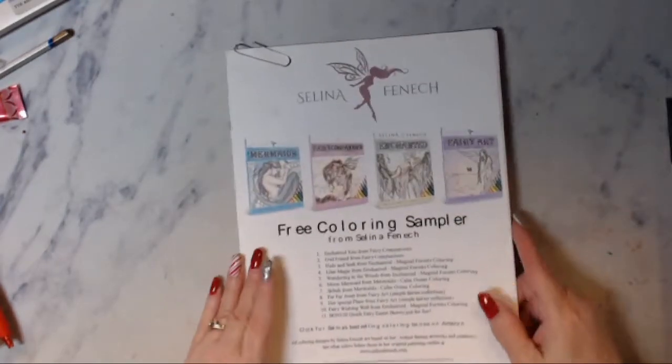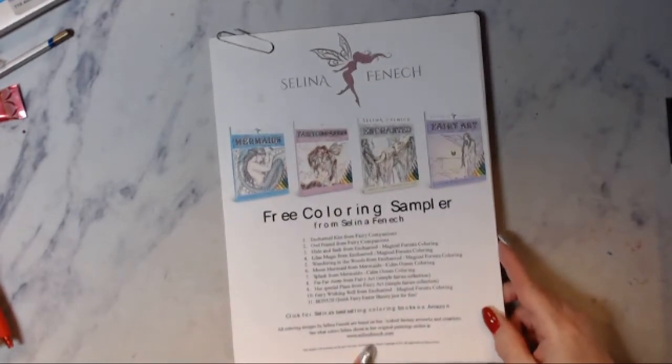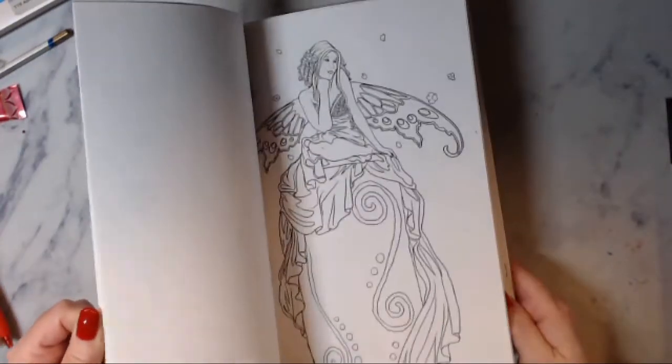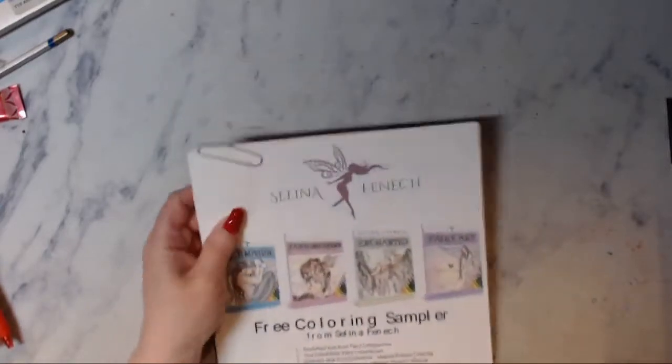Then I have a few by Selena Fenech. So these are a free coloring sample that you can get on her website. And so I printed those up. So if you don't have any by her, you can get free. There's a lot of artists, they have free samples. So I have that.